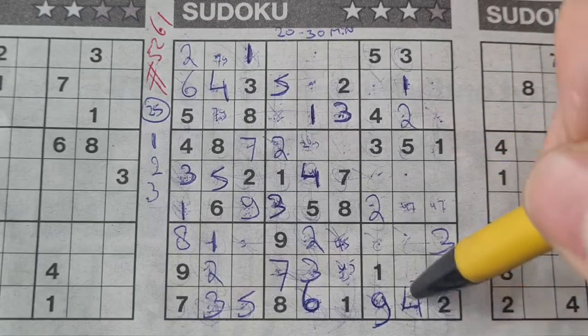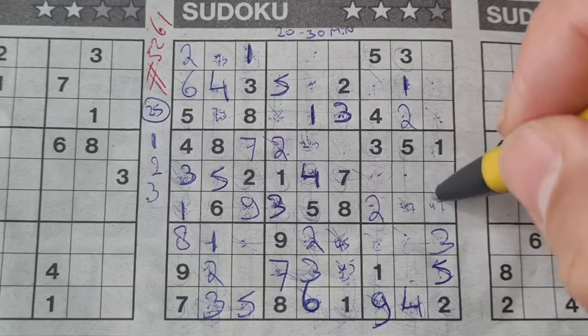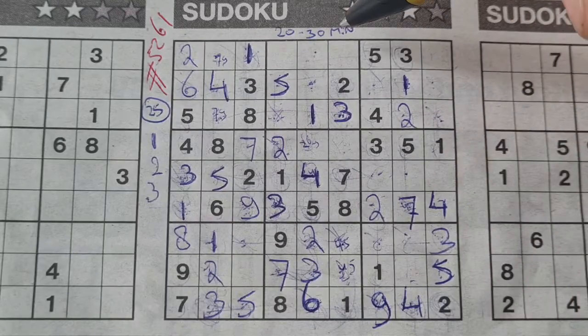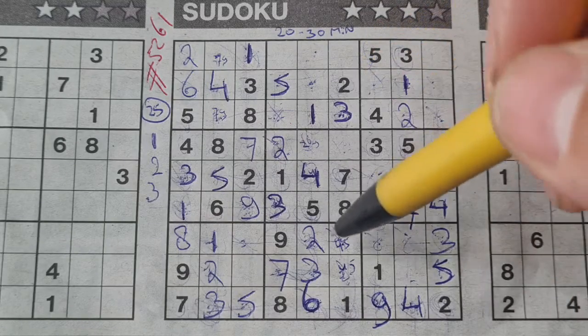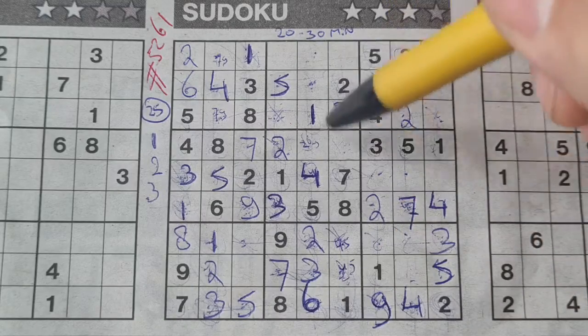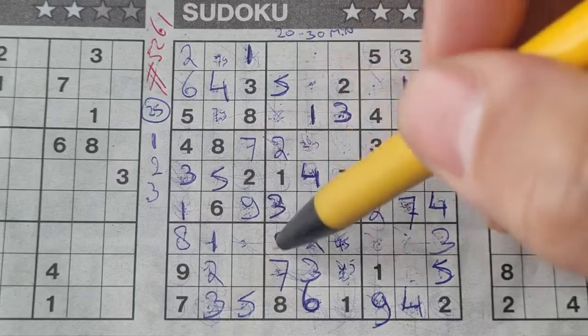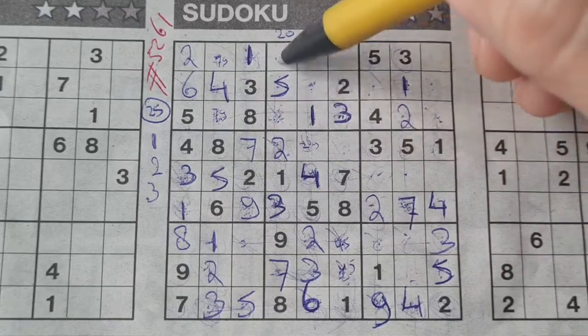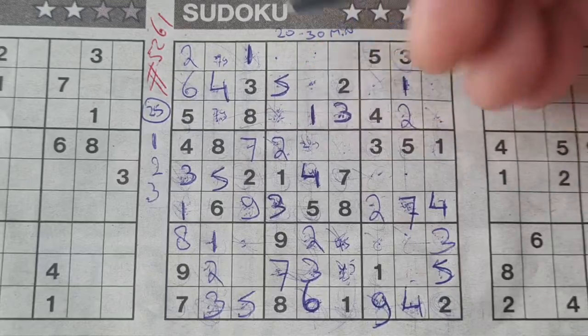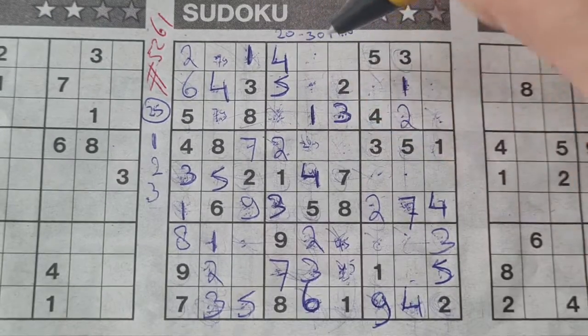4 and a 7, we have a 4 now in this column. No 4 there, 4 should be here, and a 7 goes there. So we have a 4 in one of those two boxes in this column. 4 in the middle column. So in the column next, the only two places left for the 4 should be here or there. We see a 4 in this row, third row. So no 4 there, 4 should be there.